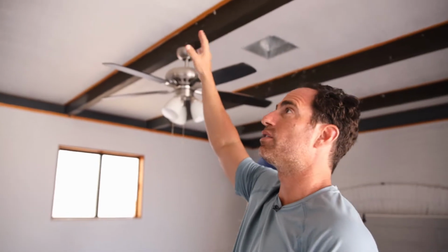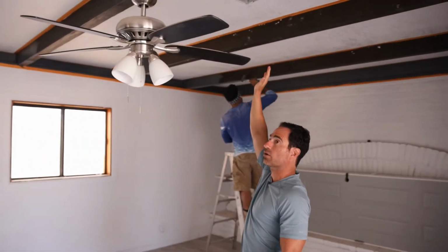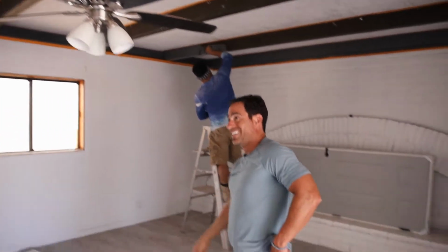This had all this just weird covering or whatnot in between, so we just drywalled in between these beams. Make sure this room is fully insulated. It feels good in here. It's super cold. Got good AC blowing. Feels real good, actually.